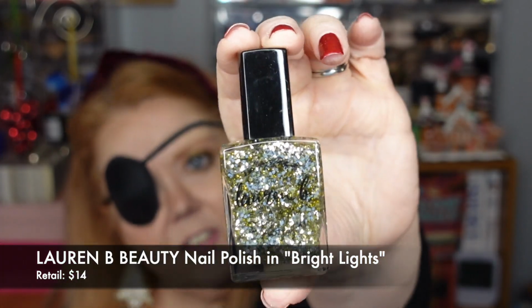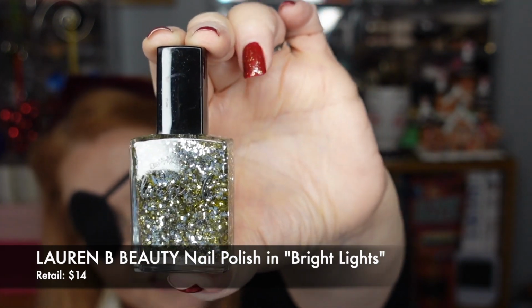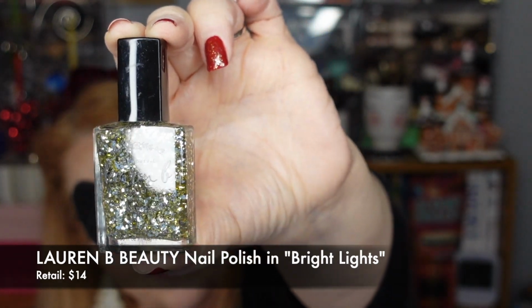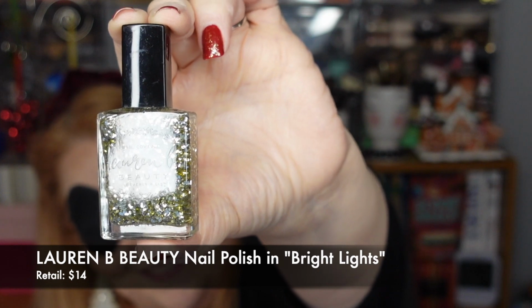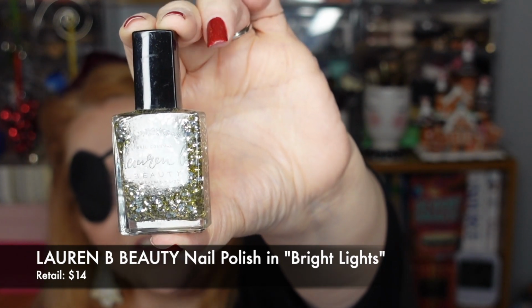And our final product is from Lauren B. Beauty. And this is a nail polish in the shade Bright Lights. Bright Lights is part of the Edie Parker x Lauren B collection. The big city style is yours when you flash this fusion of gold and silver glitter on fingers and toes. Retail on this is $14.